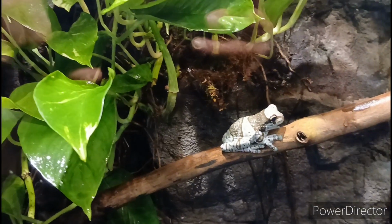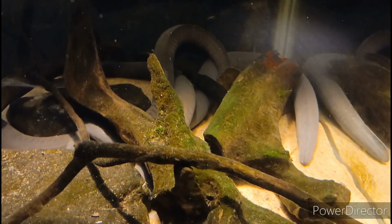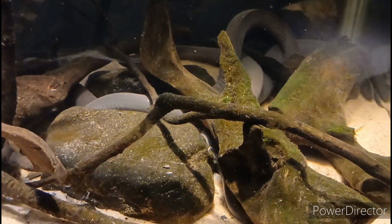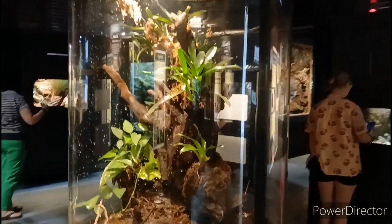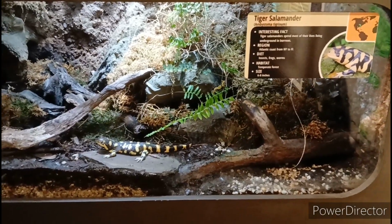It's called an Amazon milk frog. Right there. Look at it. That's the Amazon milk frog, on the branch. Bullfrogs down here. That's weird. Tiger salamander, that's really cool.